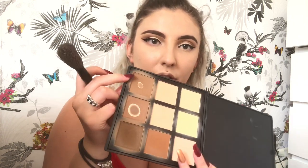So I'm now going to take my Lick and Lash contour palette, and I'm going to take this angled brush here, and I'm going to take this shade here, and I'm just going to apply it just under my cheekbones. You know, the usual places, just to define my face a bit more. I'm going to apply it to the temples and a bit to my forehead, just to bronze that up a little bit. This lighting is driving me potty, so I do apologise for how this is going to look.